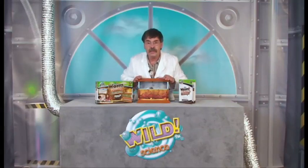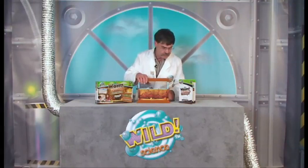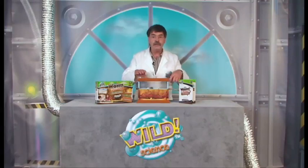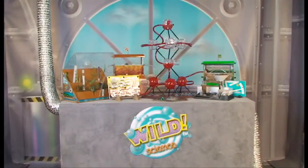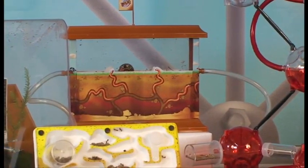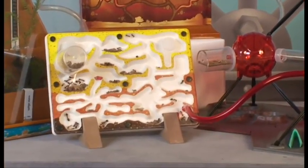Now you can do something else with this kit. You see at the side, we have these black rubber ports. You just take one off, put a tube on, and you can join this kit with any of the other kits in the ecosystem range. And yes, worms do travel through the tubes at night. That's why they're called night crawlers.